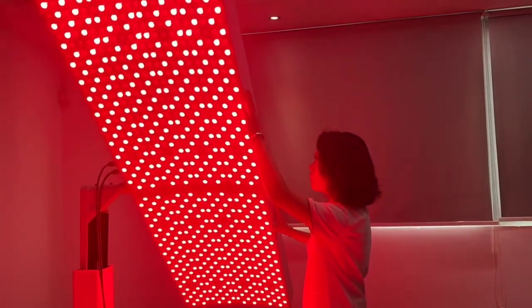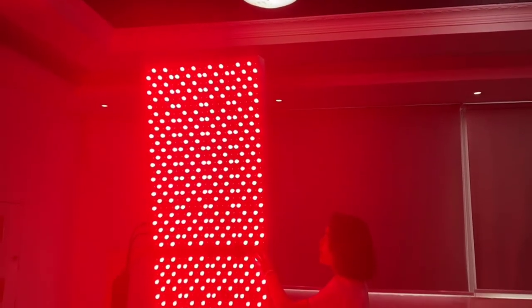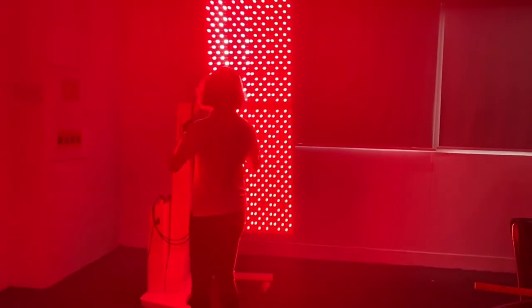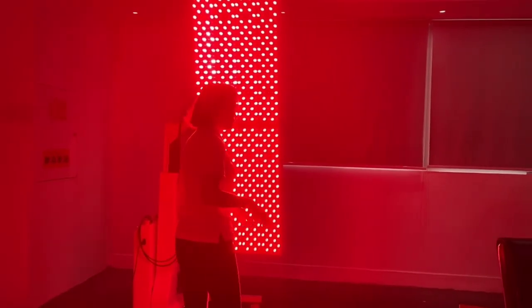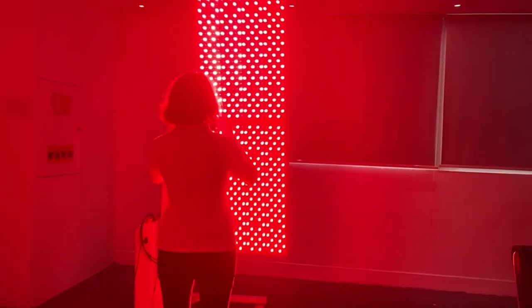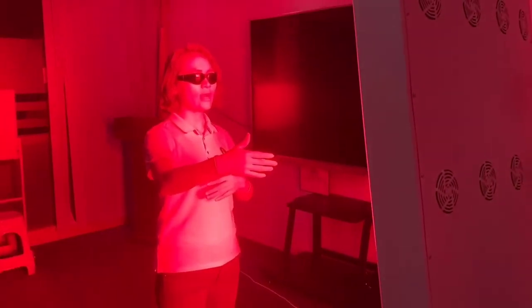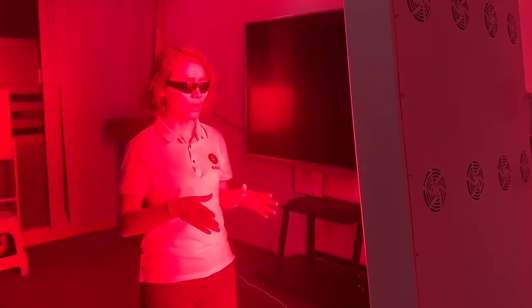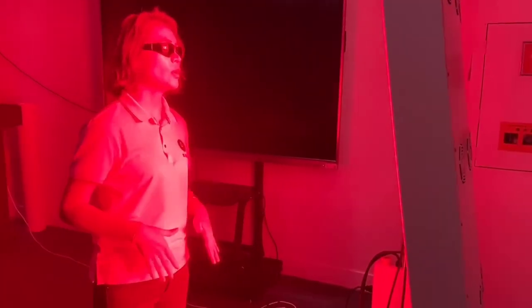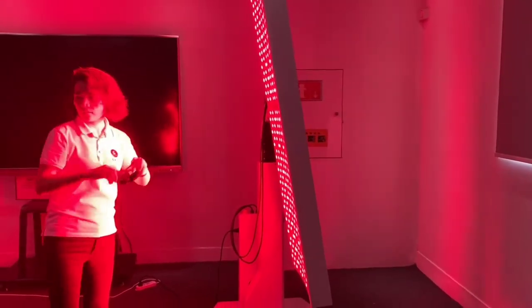So the first way, you can turn the device maybe 180 degrees, and you can stand in front of the device. You can use the device like this way, and you can wear the glasses and stand maybe 6 inches or 15 inches distance from the device, and use the device like this way. Light your body back. So very easy.